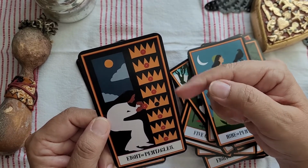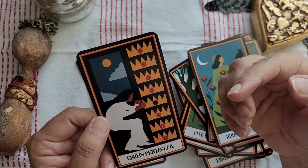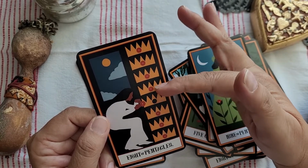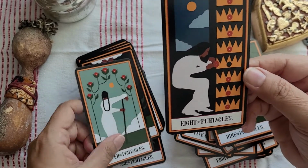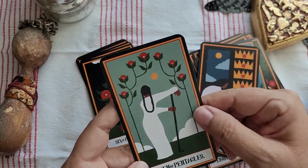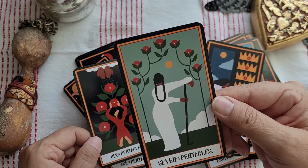Okay, this 8 of Pentacles. I love this. Like, they're crowns and coming up. So, you know, to master your craft, you know, you got to take note of each and everything that you're doing, and it brings you to this level of mastery. So the crowns are just beautiful. I love the way that she did that. 7 of Pentacles. Taking note of the growth.